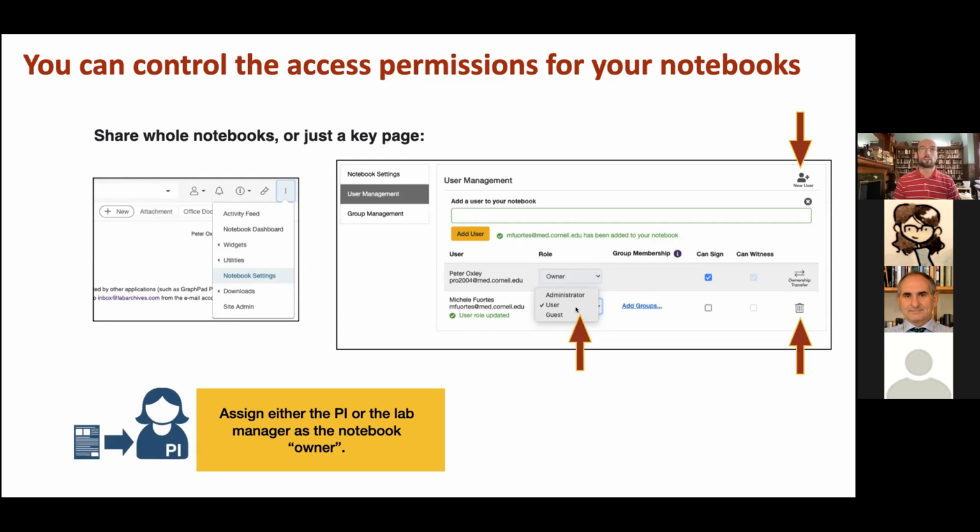Now, the second role that can be created, and this I should explain, this is actually a screenshot from the notebook showing you how to set up your sharing. So it enables you to add as many users as you wish. And once you have created a new user, you then get the ability to assign which role that person will have within the notebook. And so as you can see here, I'm the owner of this particular notebook. And as owner, I've added Michele as a collaborator. And now I have the ability to assign either the administrator, user, or guest roles to Michele.